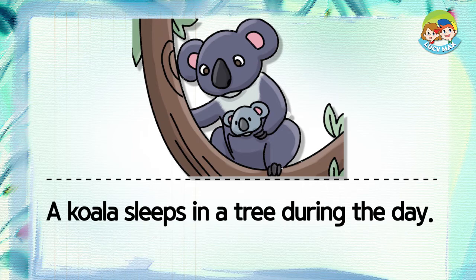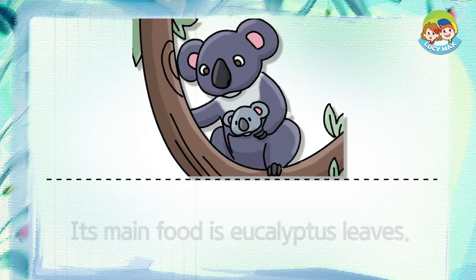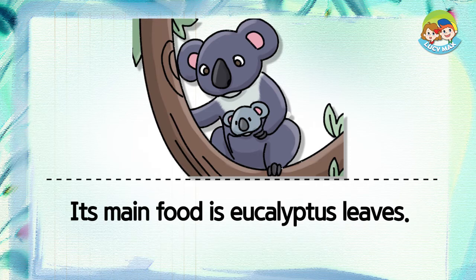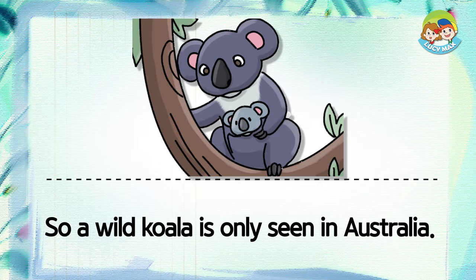A koala sleeps in a tree during the day. It moves at night. Its main food is eucalyptus leaves. The home of eucalyptus is Australia. So a wild koala is only seen in Australia.